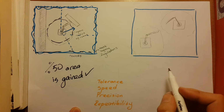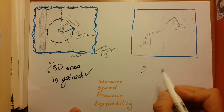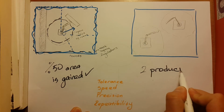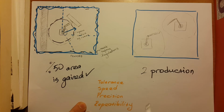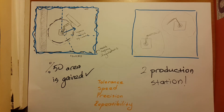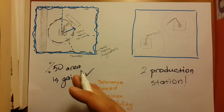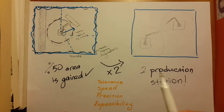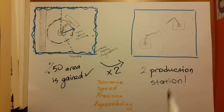So we can basically say that 100% area is gained by collaborative robot application, isn't it? And if you look at the second area, we can place double the production stations in the same area, which increases productivity. For example, you can think of a factory placed on the same layout, which uses collaborative robots and traditional robots. You can see the difference, which is twice the efficiency on the same layout and under the same conditions.